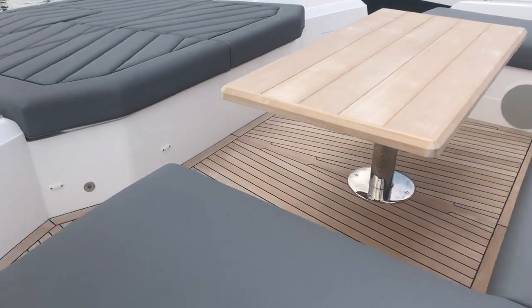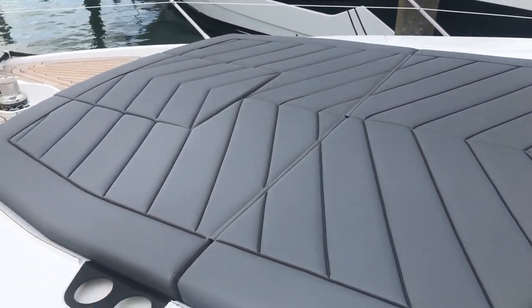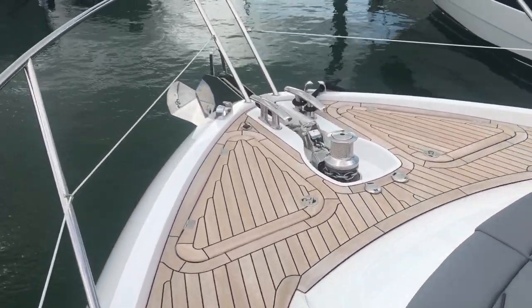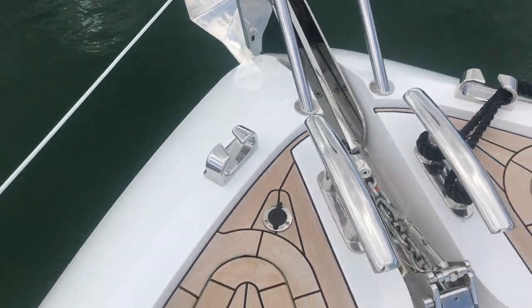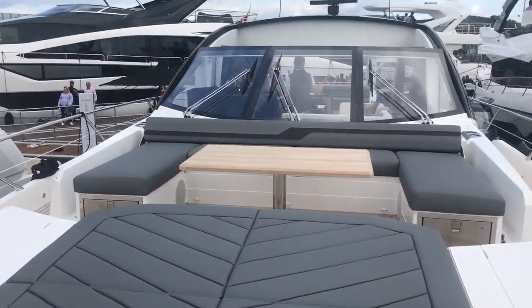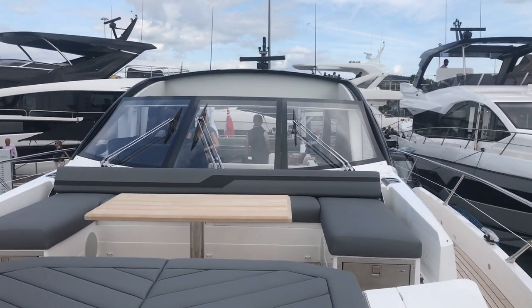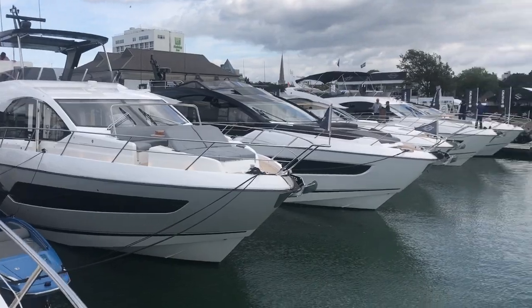With some seating areas over here and a table in the middle here, and as you can see it's a very colossal bow. And here's the anchor over here, and here's the front of the boat and a few other Sunseekers around here as you can see.